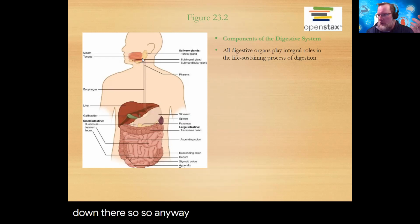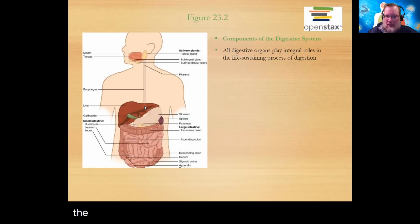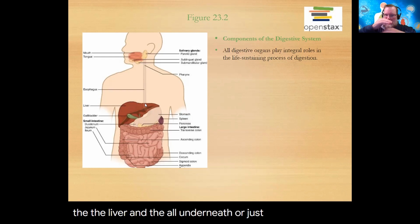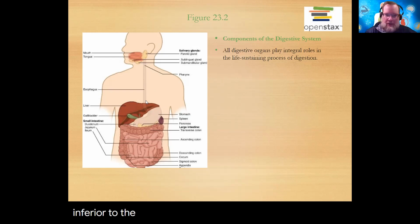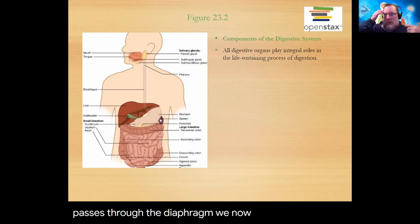So anyway, once you start swallowing these boli or go through deglutition, we're going to get the squeezing and rhythmic movement through the esophagus. The esophagus we see is in that mediastinum area. It doesn't show it on here, but the diaphragm would be here. We're going to see the liver and the esophagus all just inferior to the diaphragm. The esophagus does continue through the diaphragm, not for very long, but just as it passes through the diaphragm, we now enter into the stomach.